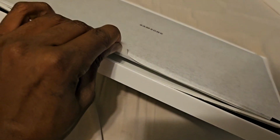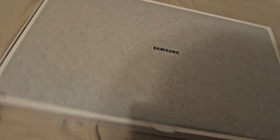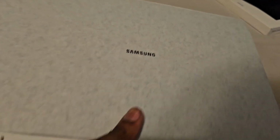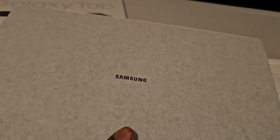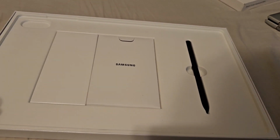Oh, oh my. It's in there. I don't want to really stop recording, but come on. Something's just holding this thing down. I didn't want to put the phone down. Oh, there it is. This thing is thin. I'm scared. Oh, man, this is beautiful. Oh, my word. Here's the S Pen.